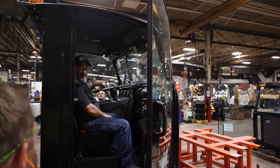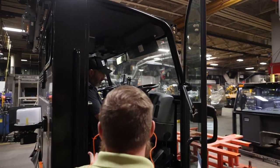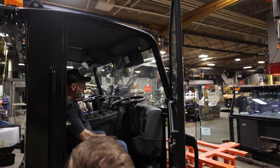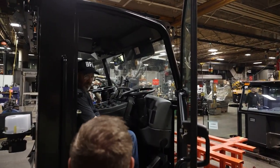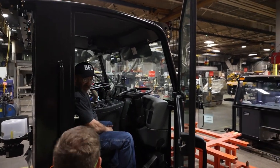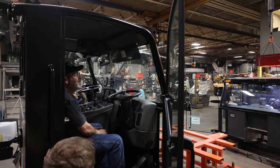A lot of these options that we do come from the operators that are operating these every day. We send stuff out to them to talk to us about what they need. Being able to see right down through here. Little stuff, but a big difference.